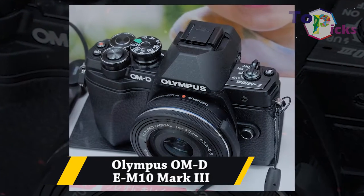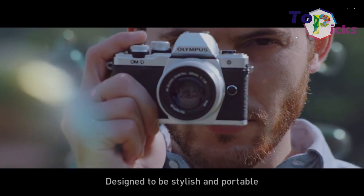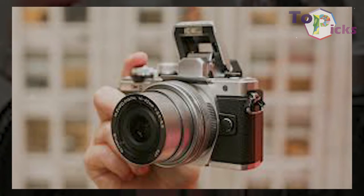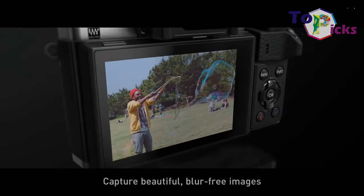Olympus OM-D E-M10 Mark III. This mirrorless camera has a Micro Four Thirds sensor, a little smaller than the APS-C sensors used by its rivals, and 16 megapixels rather than the usual 24. But the smaller sensor means smaller and faster focusing lenses.